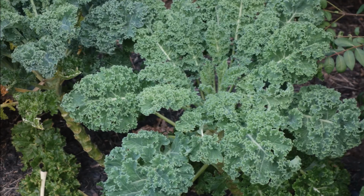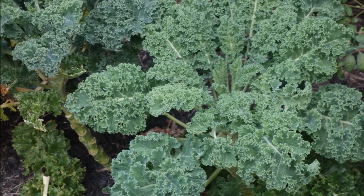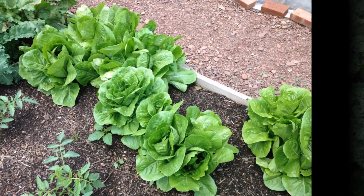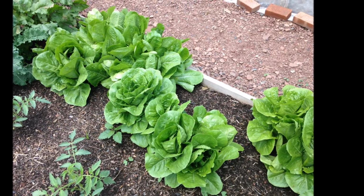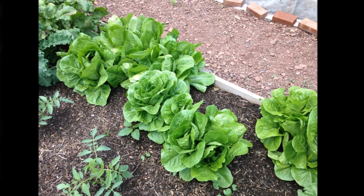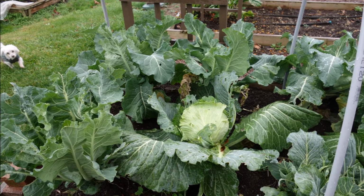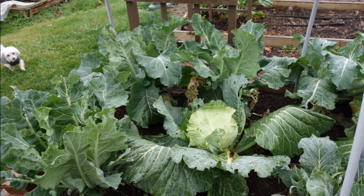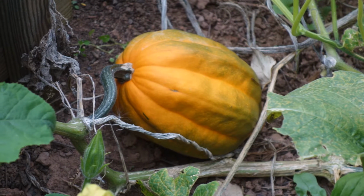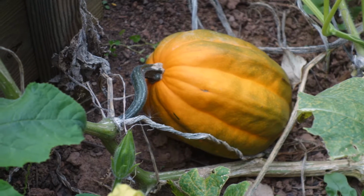This here is some curly leaf kale, another one of our favorites. It's especially good once the frost hits it because it turns sweet. Here's some of the lettuce that we grew in the garden. We also grew some cabbage and cauliflower, which is a cold weather crop. We also grew some acorn squash, which is really easy to grow. We direct seeded them out in the garden.